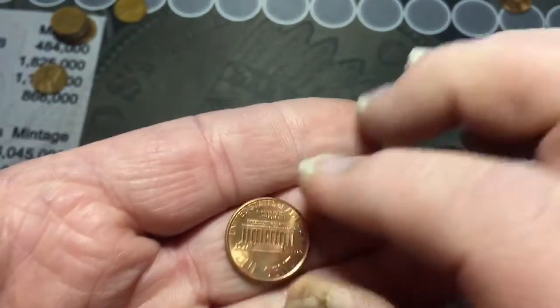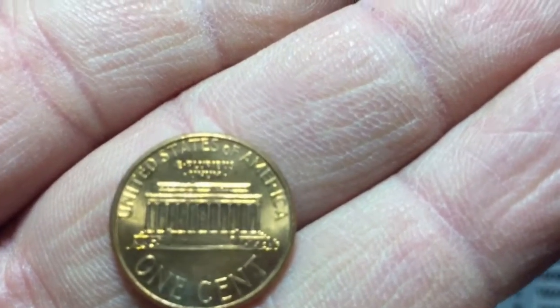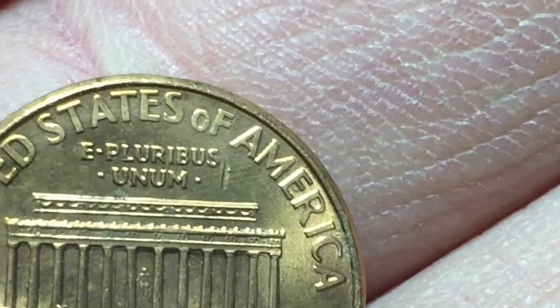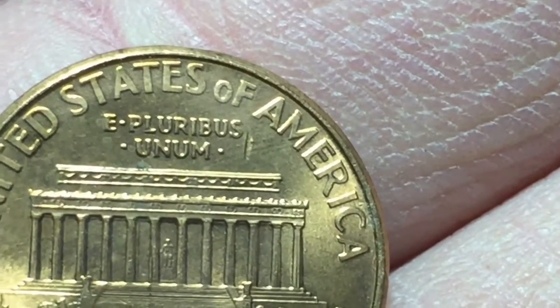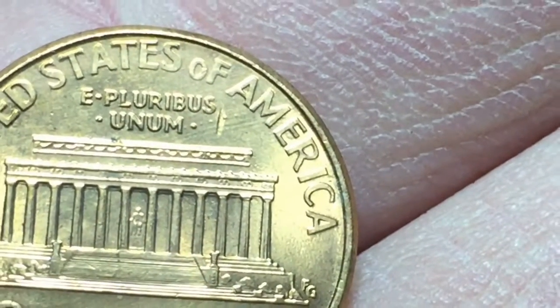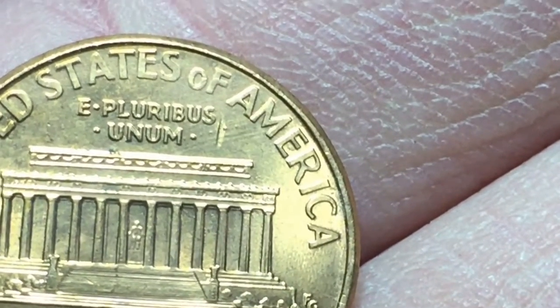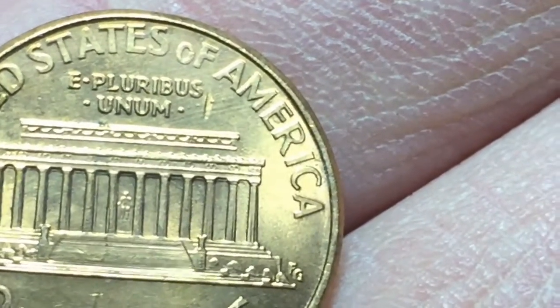1999 here that's got something unusual I want you to take a look at. If you take a look, if we can get the focus here. Looks like we have maybe a die clash there between the E pluribus unum and America. You can see like we got multiple little dots there. There we go. Let me know what you think about that down in the comments. I think it's pretty unusual myself. So just let me know, and we'll continue hunting and see what we can find.